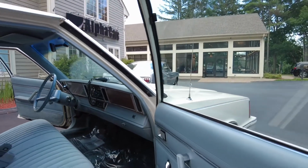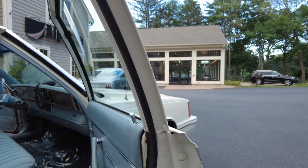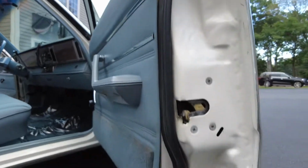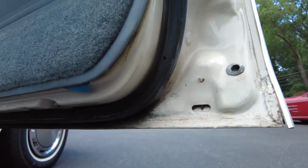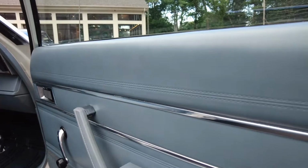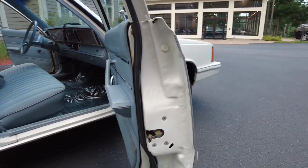Now, I just mentioned the overall condition is very, very nice. We're going to go panel by panel in just a moment. As far as doors, nice and solid, with just a hint of surface rust that could be easily treated and stopped. No real rust anywhere to speak about. Here's more on that. The door trim is in great condition. Crank windows, so the power motors will never break down. Let's check out the back door.